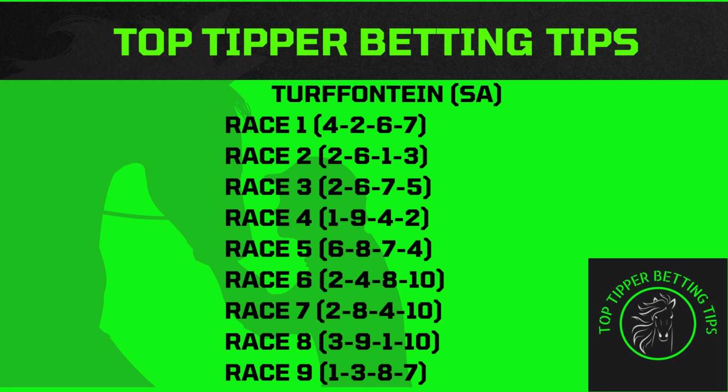For third, I've gone for 7, Heirloom. This has had 4 runs for 3 seconds and a third. Gavin Lerena gets aboard this one for the Robin Klaasen yard, and again good enough to fill in one of the minor spots.